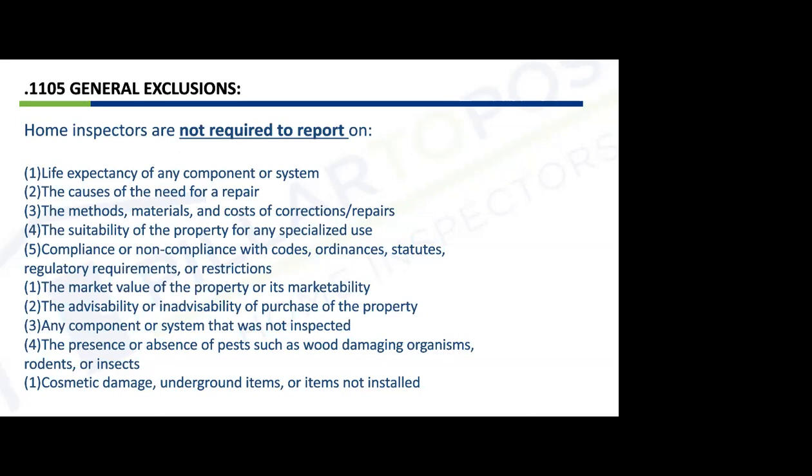Compliance or non-compliance with codes, ordinance, statutes, regulatory requirements, and restrictions. So some of you guys have been in the game a while. How many inspectors have you been with that have quoted you code?